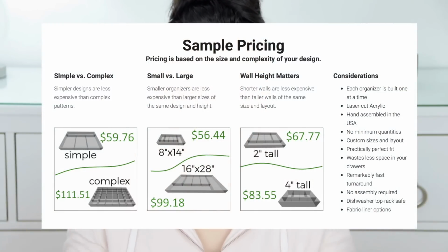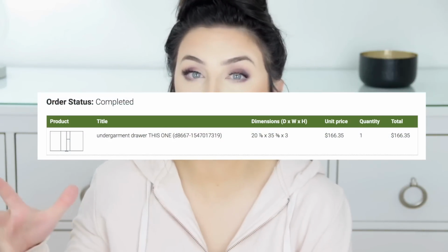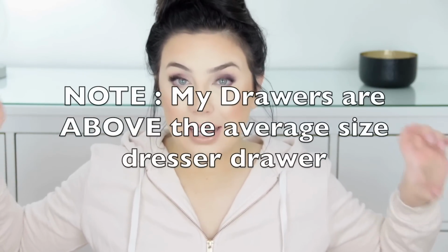Rewinding back to when I got my IKEA Pax system in, I knew I was going to use Organize My Drawer, but I of course wanted to find out the cost of it. So I went on the website and played around with dimensions and pricing. All of my organizers for each of my drawers came out to about $167 to $250. I know what you're thinking: are you absolutely kidding me? $200 for an organizer? But you have to take into consideration these are 39-inch long drawers. These are massive drawers.